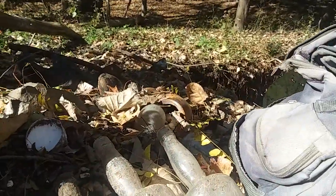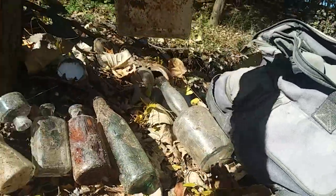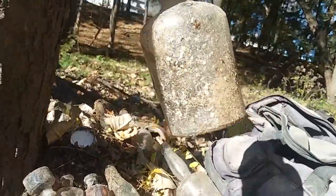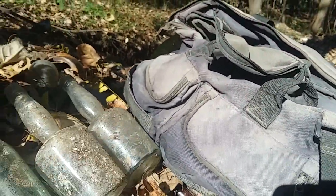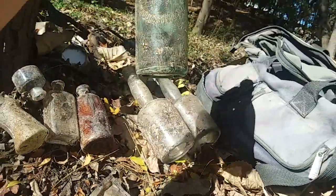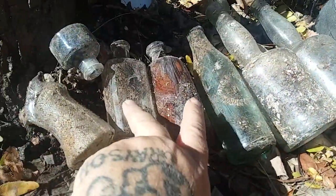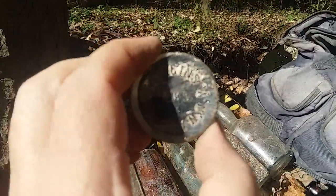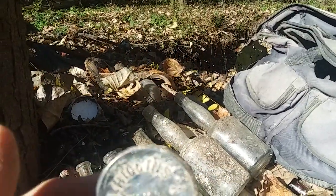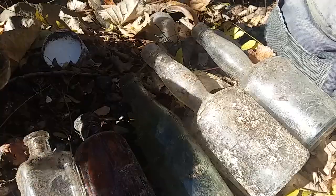So since I've been working along this whole wall here, got 2 lady leg squat bitters. Don't seem to have any damage on them. But the lady legs are always cool to get. A nice aqua 7-ounce Sweeney Bottling Works, Middletown. Couple slicks. Like I said, I'll put those in a group. Nice early Higgins from Brooklyn, Higgins Inc. I'm sure they're common. It's the first one I've dug like that anyway.